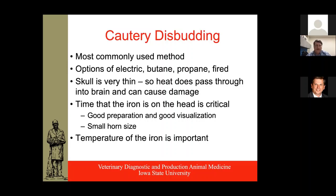The downside for the electric irons is they tend to lose heat during the disbudding process. So when they're hot and we apply them to the head, the temperature actually goes down as the heat is transferred to the head. If you use those irons too quickly back to back, it can result in decreased temperature that then requires applying the iron for a longer period of time because of heat loss. So when we're doing a large number of kids with electric irons, consecutively and fairly quickly, we recommend using two irons and alternating between them, so that one iron is reheating and holding its temperature while you're doing the kid with the other iron, and then alternating the next one.